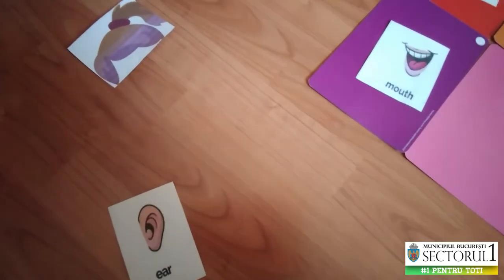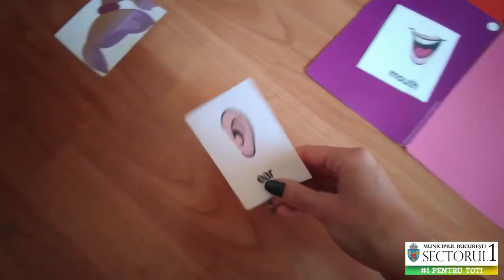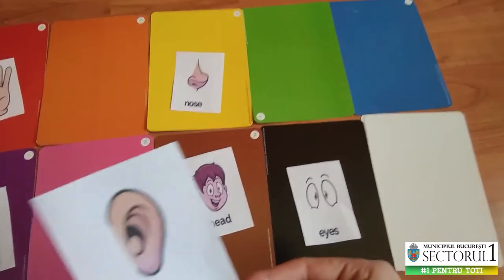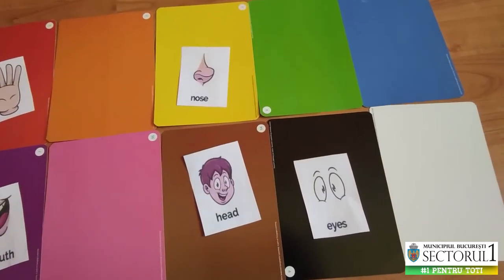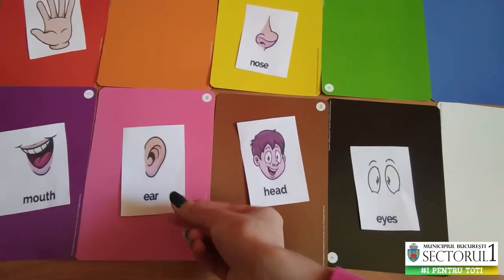put the ear. Ear, this is the ear. Put the ear on pink. Pink. Here.